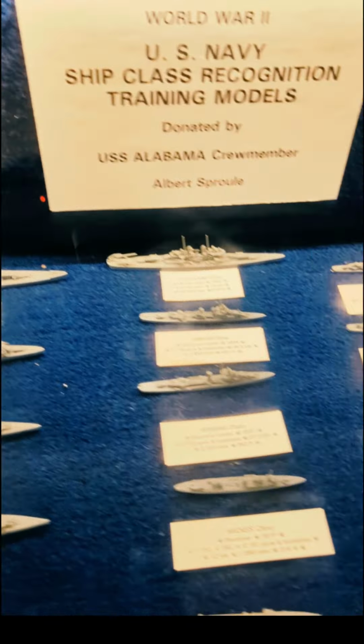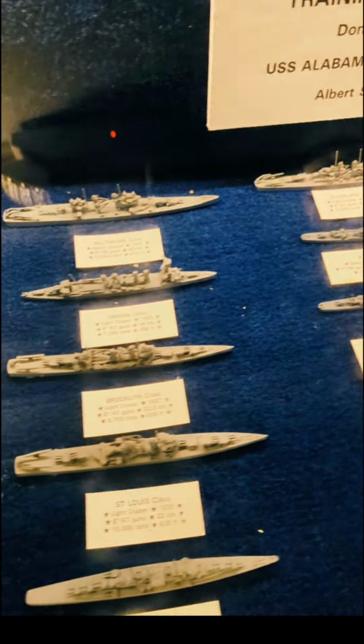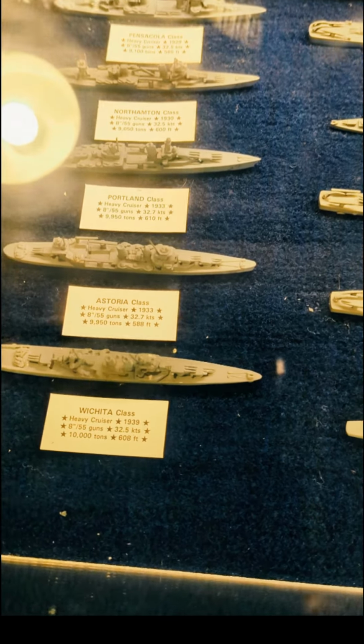These tell you each of the classes of ships that the United States Navy had. Oh, okay. See, look, these are all different classes of battleships. Different battleships of the U.S. Navy. What they call different classes. Omaha class. You could see some of them have a bunch of guns, the bigger guns, and some of them, not all of them do. They're the smaller ones.